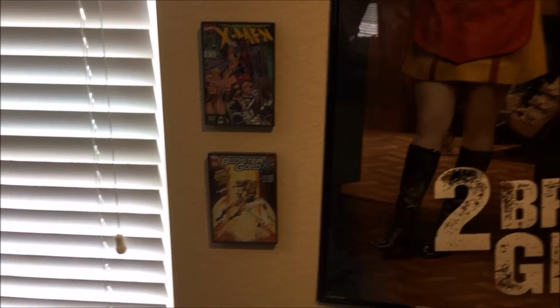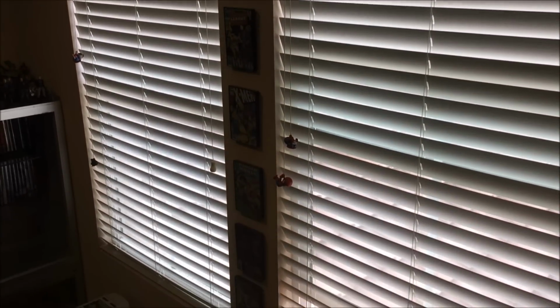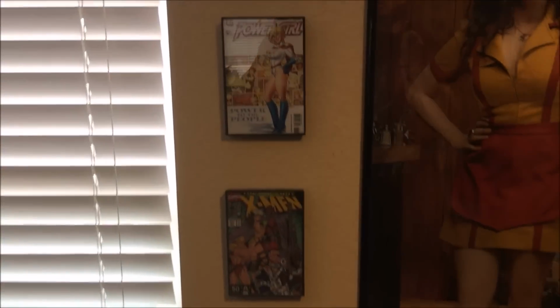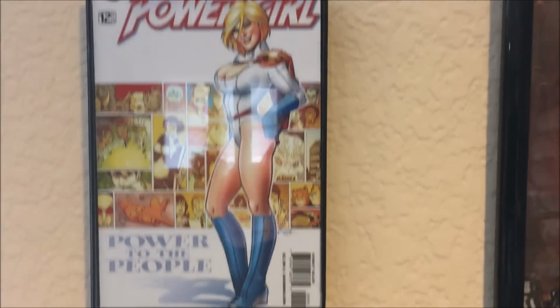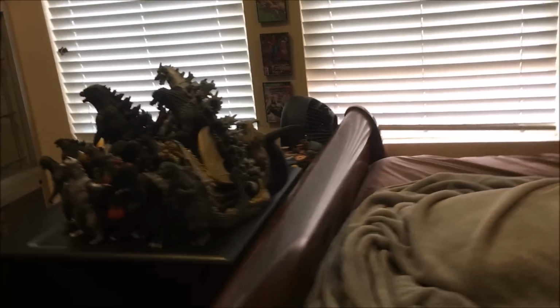And then you have these frames right here because for the longest time I've had these frames, but they're always empty on the wall, so I decided to print out, I guess, my favorite comic book covers, and now, there you go. I just framed them. So there's that. We're almost halfway through the collection room tour.